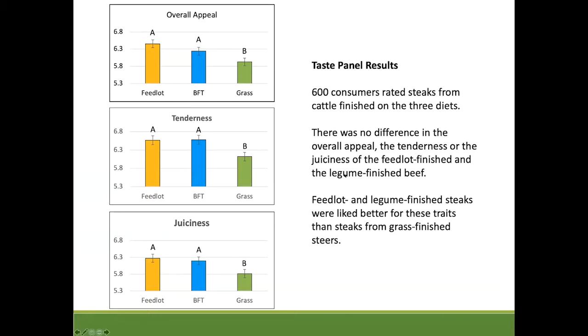And we slaughtered the animals, we took the steaks, and we put them into a sensory panel or a taste panel. And one of the things we were most interested in are things that are relevant to grass-finished beef. And the complaint sometimes is that the meat is not as tender as grain-finished beef, or that it's not as juicy as grain-finished beef, and that has to do with the amount of intramuscular fat, and that has to do with the amount of available carbohydrate during finishing.